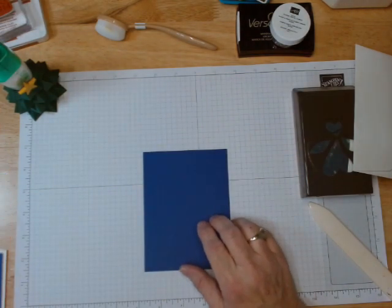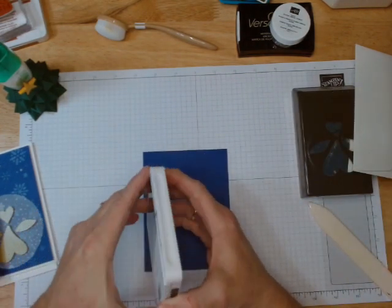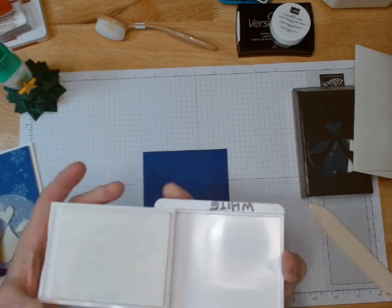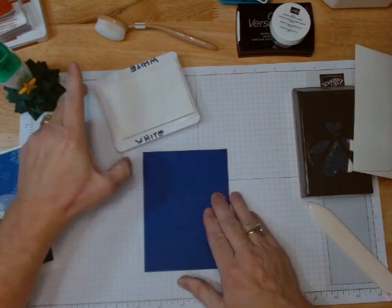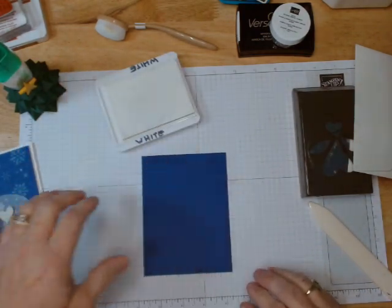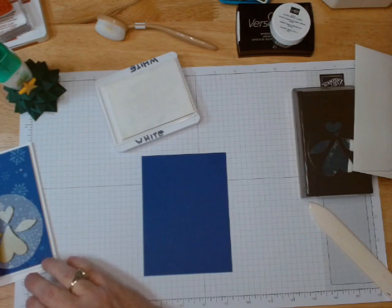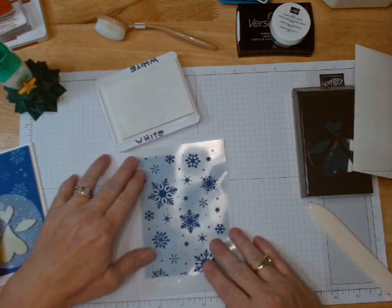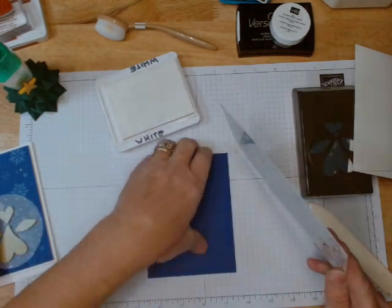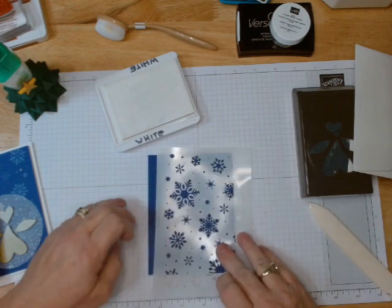Now we're going to use white pigment ink. Now, remember that this sits on top of your cardstock, and so it doesn't soak in like the others do. So we're going to need to allow it a little bit of extra time to dry. You can dry it with your heating tool. I'm going to try not to do that. I'd like to just let it dry on its own while we do some other things, but we might have to do something.